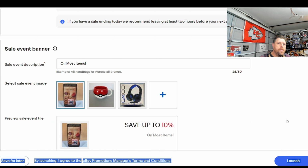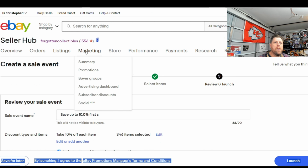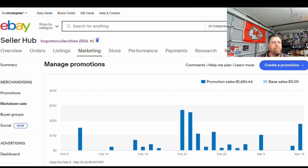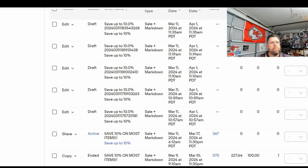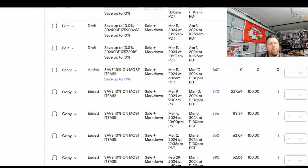That is it. After you do that, if you want to check on it, you go back to marketing, and it'll give you a list of all your promotions running down here, as soon as you choose what type you want. So if I go to markdown sale, it's going to show me all the markdown sales that I've had. See, I ran a crap load of them. This is the one that's active right here. I have some other drafts, but this is the one that's active.